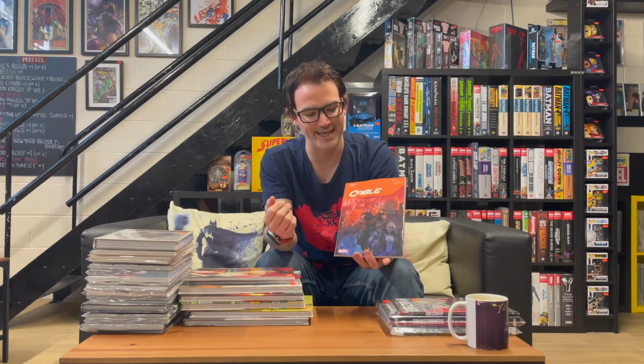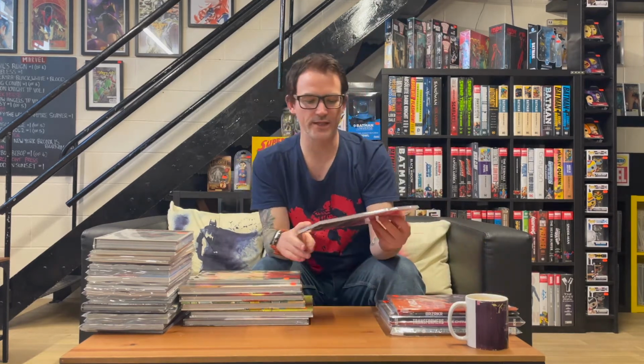Next up, we've got the next volume, and I believe this is the last volume of Jerry Duggan and Phil Noto's Cable. This was a 12-issue mini-series. Issues 1 to 6 were in volume 1, and now we have volume 2 there as well this week. This was a really good series from Vault Comics. This was called The Devil's Red Bride.